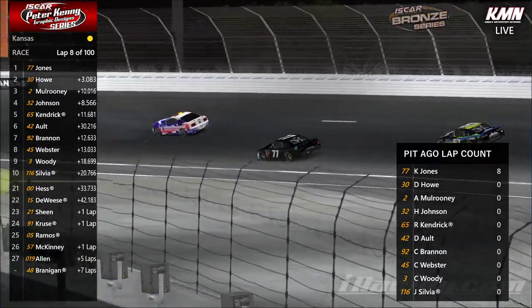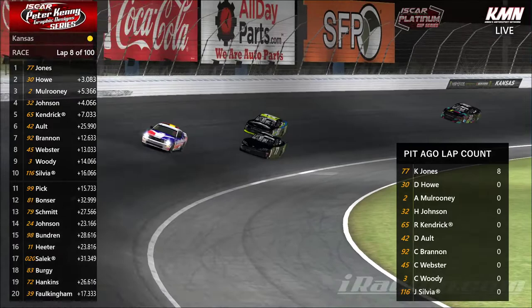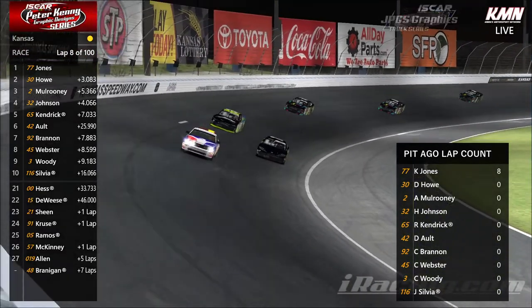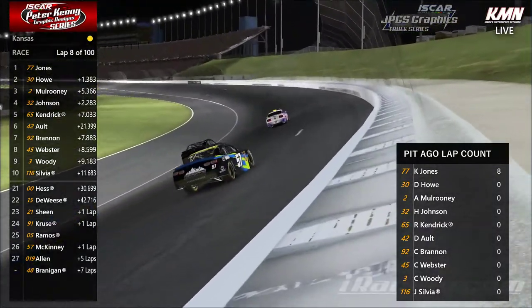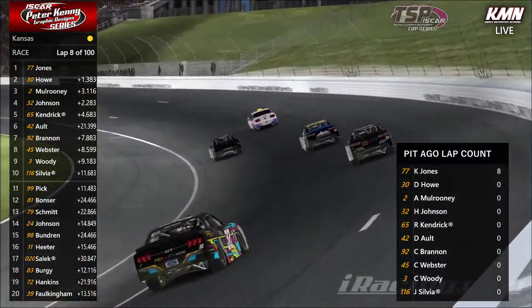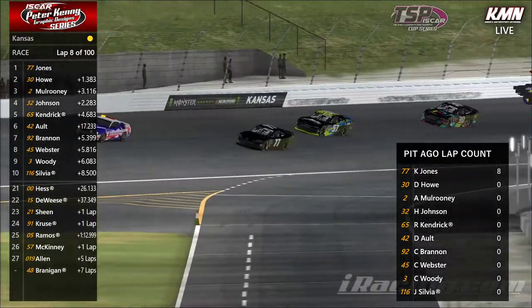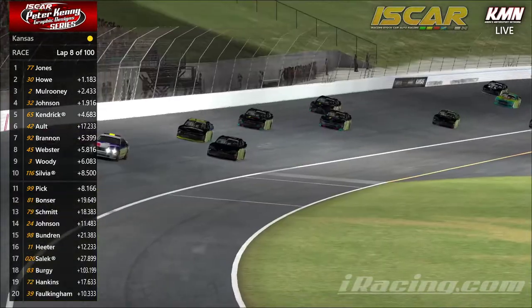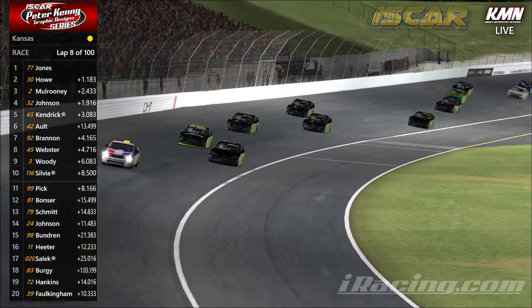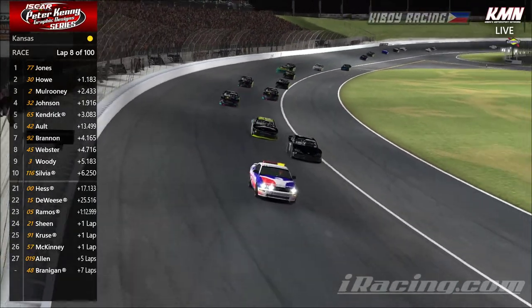Only 8 laps logged on this run, so I wouldn't expect the tire fall off to be too much, but this is the older tire model, and with this older tire model, short runs do play key on how these drivers manage through the race.